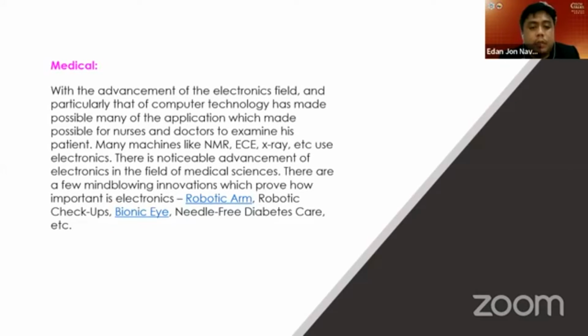With the advancement of electronic fields and particularly computer technology, many applications have become possible for nurses and doctors to examine their patients. Many machines like NMR, ECG, X-ray use electronics. There is noticeable advancement of electronics in the field of medical science. There are a few mind-blowing innovations which prove how important electronics is: robotic arm, robotic checkup, bionic eye, needle-free diabetic care, and other things related to medical.